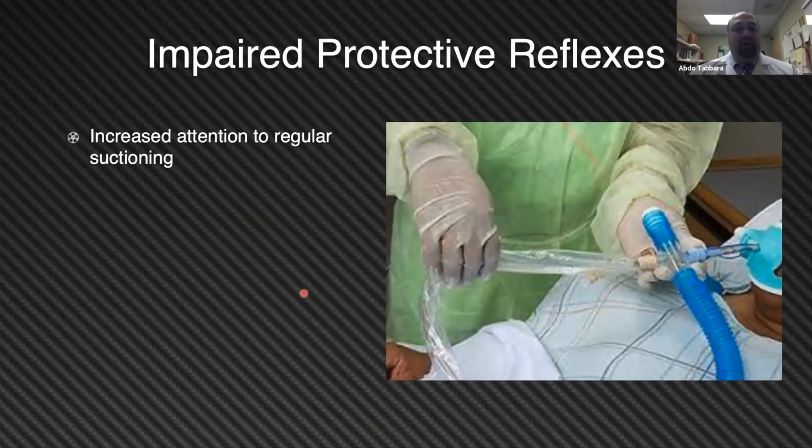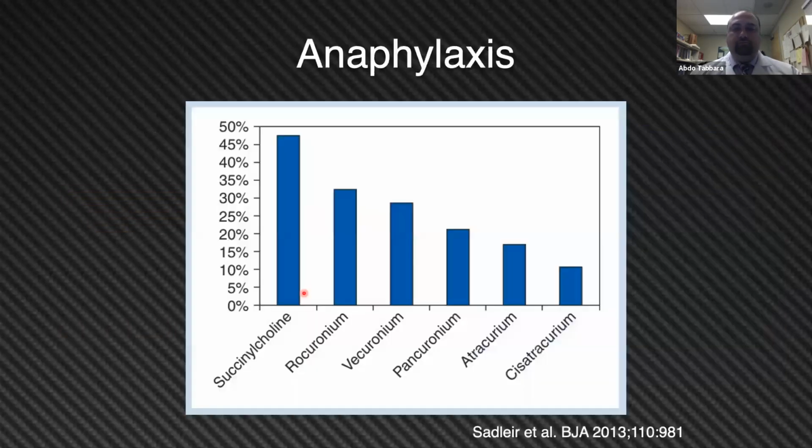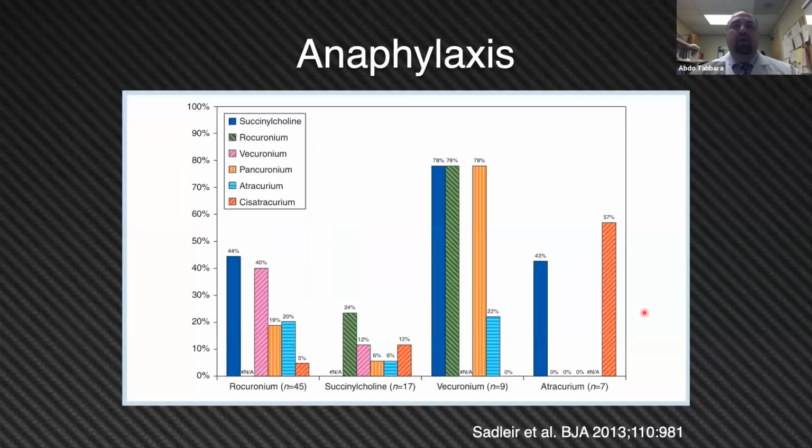Protective reflexes are impaired. So again, the same with the eye closure and eye lesions, attention needs to be paid to the bedside care, regular suctioning and whatnot. Anaphylaxis with any drug is a risk. We use cisatracurium mainly, and most of the studies have been done with cisatracurium, and it does have the lowest risk of anaphylaxis. If we look at the cross-reactivity across the board, for patients who have had anaphylactic reactions to neuromuscular blocking drugs, you'll notice that cisatracurium, which is here in the red, is quite low across the board. It does have the highest cross-reactivity with atracurium, as they are in the same group.